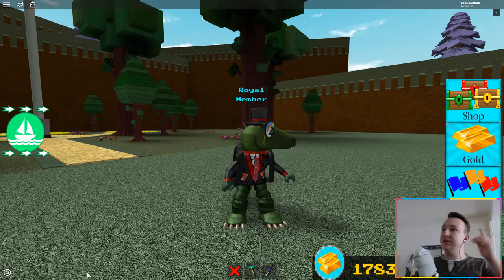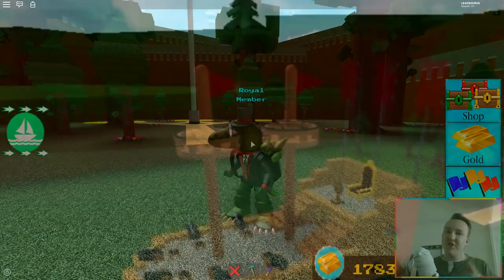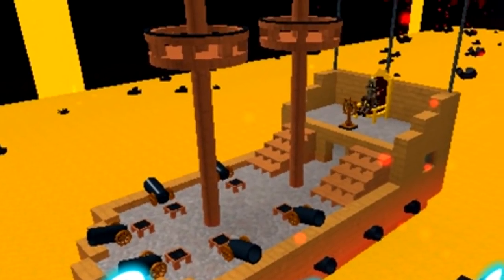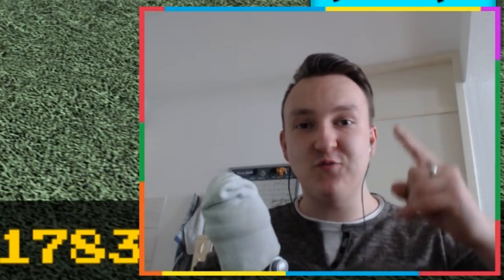Good day, friends. Welcome to the third day of Build a Boat Week. Today, I am making the ship from the thumbnail. It is one of the most requested boats. Of course, there's no way for me to know exactly which one has been asked the most, but you guys have asked for this one a lot.